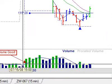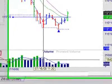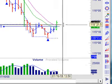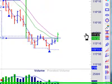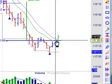As you can see, the volume was pretty good throughout the day. It kind of waned at lunchtime, and it was starting to pick up. Anyway, the market actually kind of trended back and forth and didn't really do much of anything for the rest of the day. Anyway, there was a good time to get out.